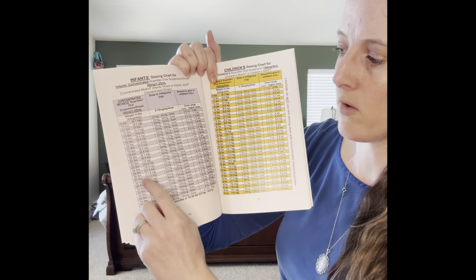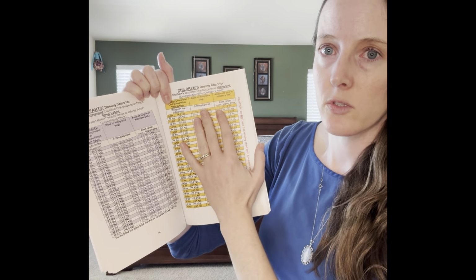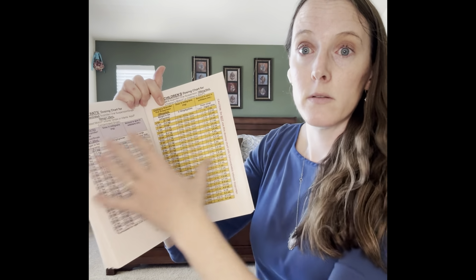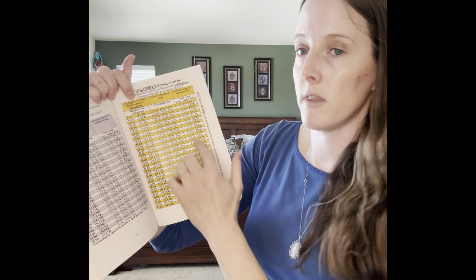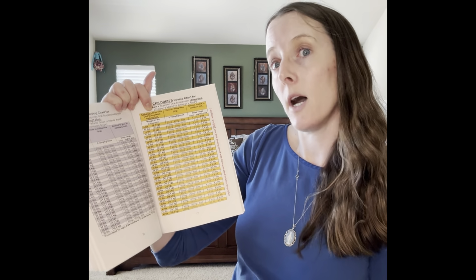And again, you use it just like you would the acetaminophen. You go down, you find their weight, you go over, you look for their dose. And if you have the children's ibuprofen, which you can give to an infant, just make sure you're using the right table with the right product. You find their weight, you go across, and you find out how much you can give them. And again, you're given the dosing range, so you can choose, do I want to use a low dose or do I want to use a high dose?